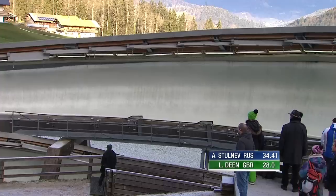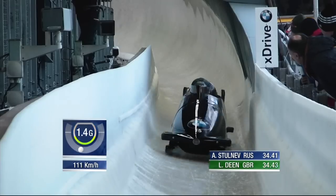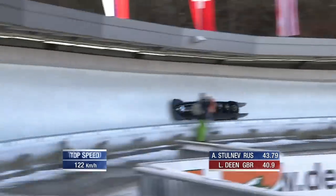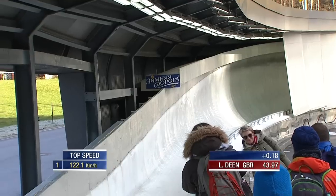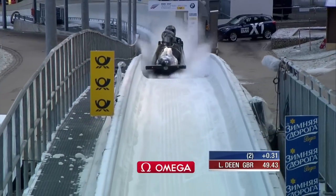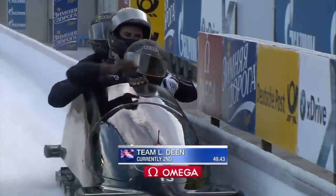Good speeds here. Hear the sled thunder through this concrete channel. Low, watch out, low. Good exit. Lost a lot of time. For the four-man sled to get 1,375 pounds airborne like that. What a hit that was in the chicane. Good speed on the bottom, but boy, Lamin Dean. With that start time, he beat the Russians by 1 hundredth. He lost to them by 0.3 at the bottom.